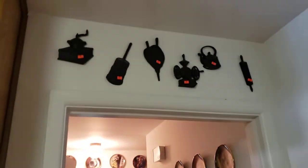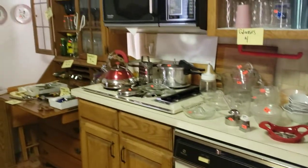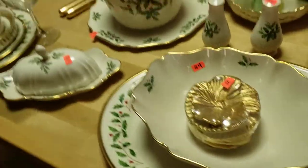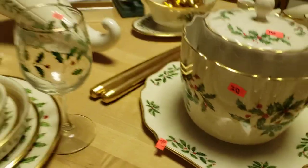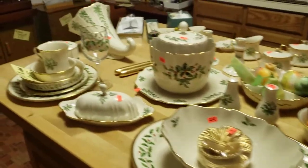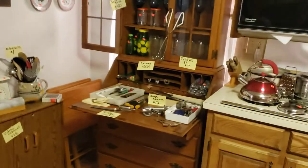Up in the cabinets above the doorway is that. That's a complete glass dinner set there. Corningware, kitchen stuff, all that wonderful stuff. This is the Lenox Christmas dish set. It's actually a 12 place setting. And I believe it's 7 pieces each place setting. It's really pretty. And there's the secretary, which can also be used in the kitchen, of course, however you want.